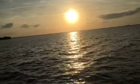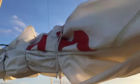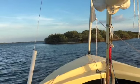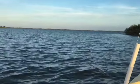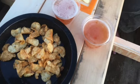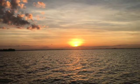And about 5 o'clock, a nice time to arrive. Got the boom crutch on, the sail tied up to the boom. Anchored behind this island here because it's pretty windy, rough in the main part of the lagoon. And over beyond that shoreline is the beach. You can hear the waves crashing on the beach. Really pretty. We had some aperitifs, and then we watched the sunset and put the tarp on and made dinner.